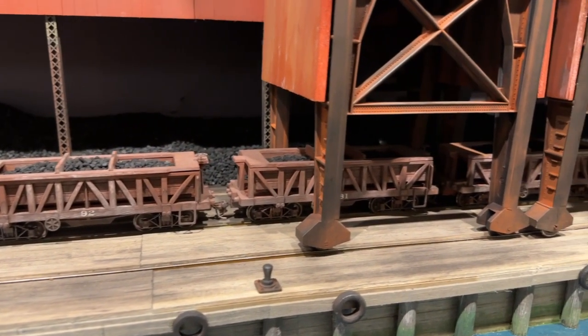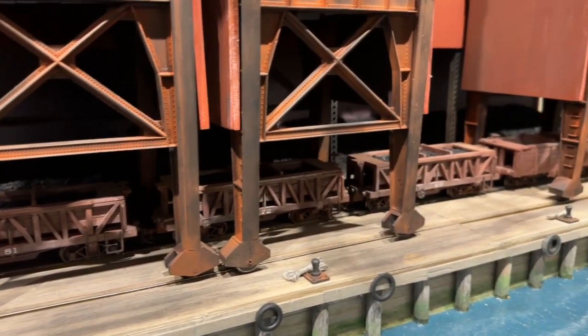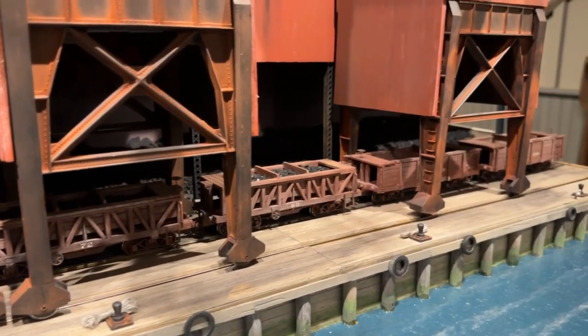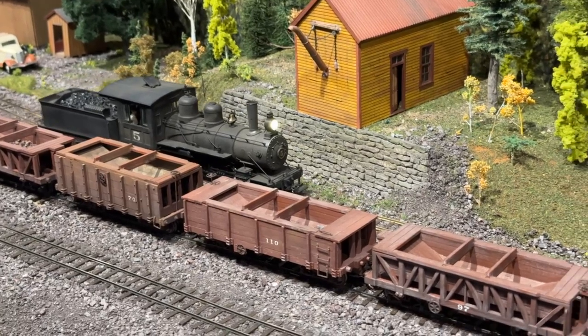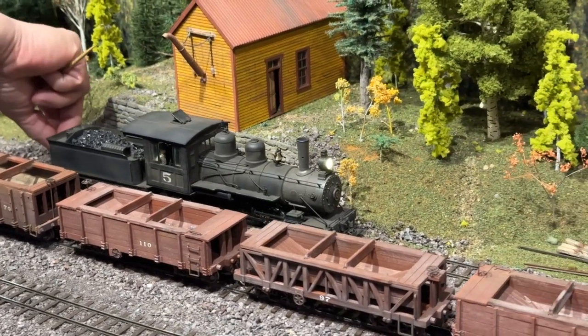So here's another shot of the coal docks here with these cranes that travel on these rails here. And what they do is they unload the ships into these giant bins, and then they can load those ore cars. So I was thinking operationally.